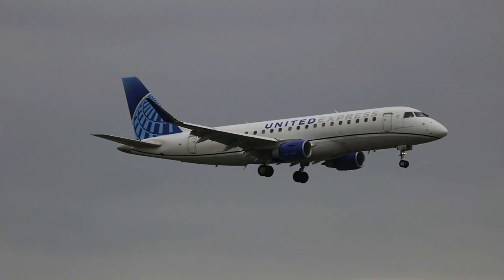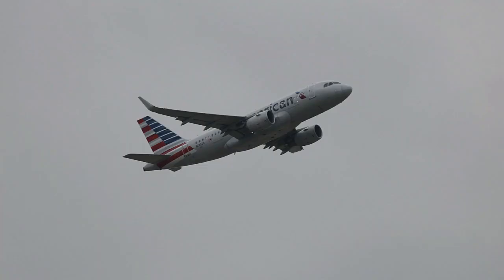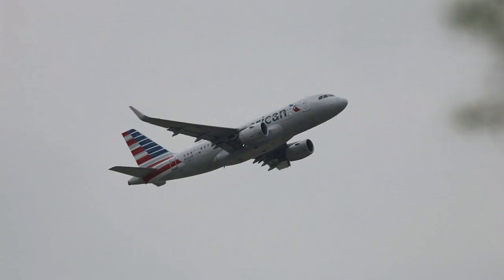And the United 737 was landing on the other side while we had this ERJ 175 landing on our side. So that was really cool. And then we moved over to the warehouses south over there on the west side, southwest side of the runways to catch some takeoffs because there was some really cool aircraft I wanted to catch, including this A319 was nice. It was not the one I was going for, but still, of course, going to catch all these aircraft.